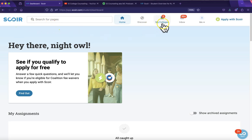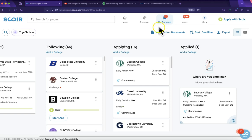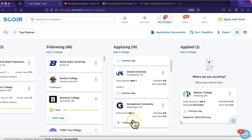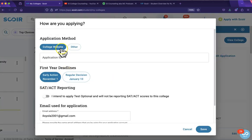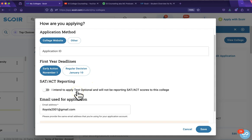So let's go over here first to My Colleges, and make sure that all the colleges you're applying to are listed. It indicates what deadline and what system you're going to submit the application. For most of them, it's going to be Common App or college website. Now, if you need a tutorial on how to do that real quickly, when you put in that information, you put the college website, please put down what deadline, indicate if you are applying test optional or not, and please put the email that you're using for that application. Again, the email used for the application, and then save.